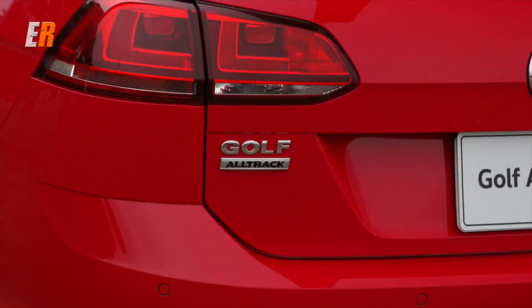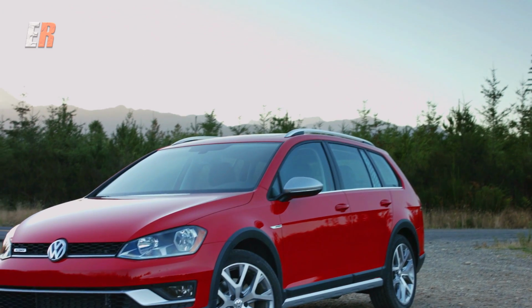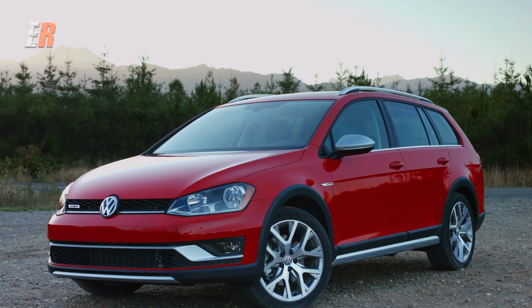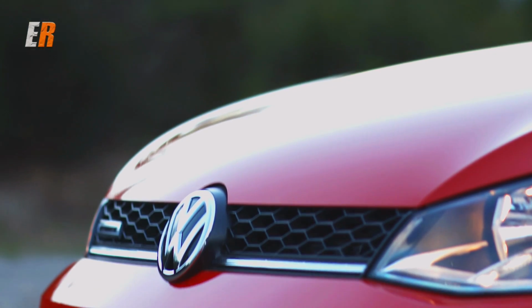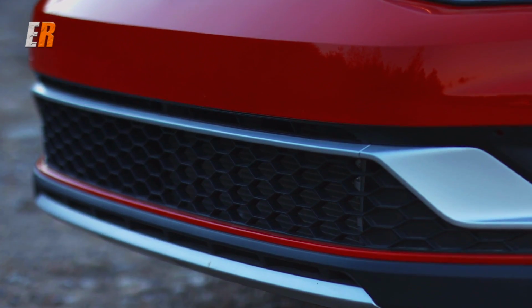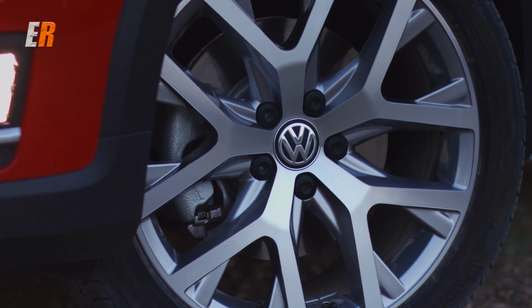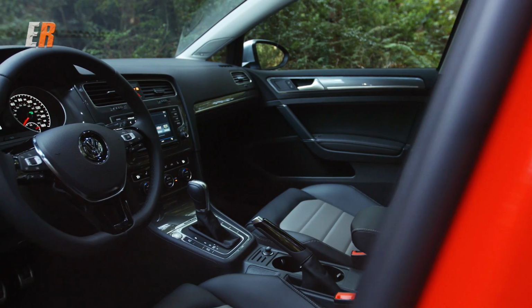So the name is a bit long now, right? You've got Golf, yep, Sportwagen, yep, and now Alltrack. In Canada, this is just a trim level of the Sportwagen, and in the US, it's an entirely different model. What they've done in Canada is they said, we know that Canadians want all-wheel drive because people are buying all these utilities. So they made this special version, with the cladding, raised ride height, and a different moniker, Alltrack, as the most expensive one. It starts in the low 30s, and it's fully loaded though. In Canada versus the US, we get standard 18-inch wheels and leather seats, where in the States that's not the case.